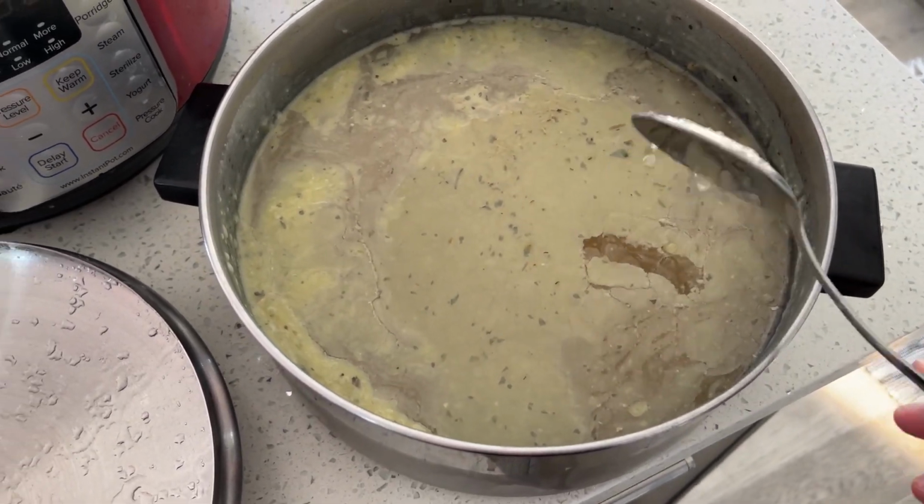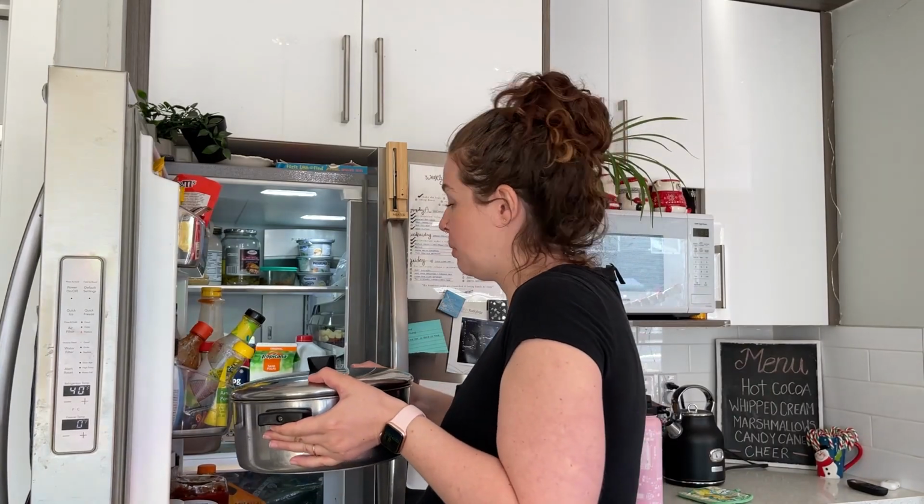Perfect. I think I figured it out now. I think I found the secret. So it sits in the fridge and then I will portion it out. I'll freeze some bone broth. I'm a huge advocate of bone broth. I think it's a superfood in itself.